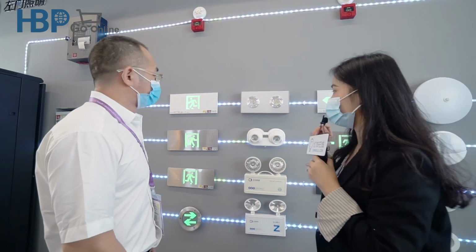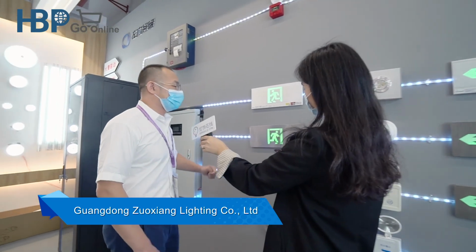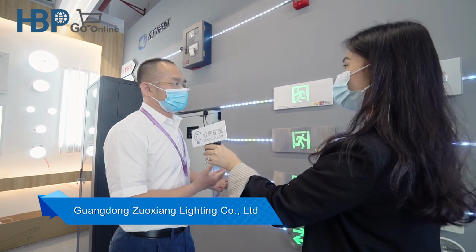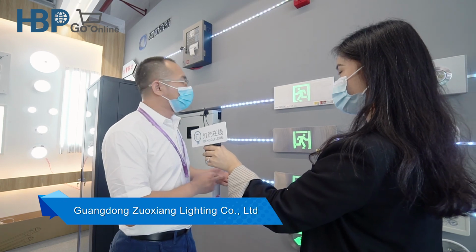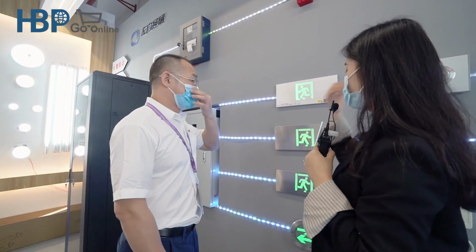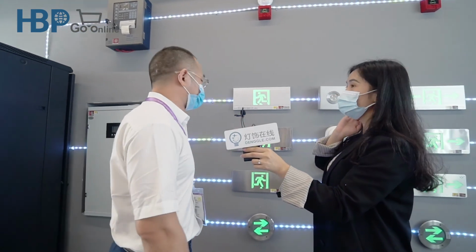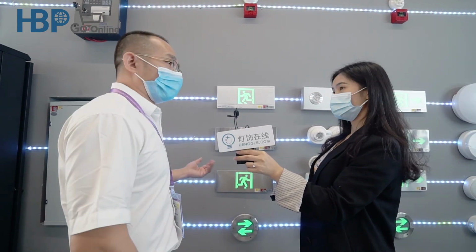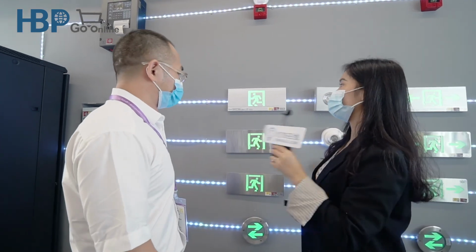All right, so I'd like to know something about the material of the product. What is the main material? Our products are produced according to the standard. We work with GB, 国标, like a national standard. Okay, so you make these products according to the national standards, right? Yes. What we use is metal, stainless steel, or aluminium. No glass, none of the fragile materials. All right, I got it.